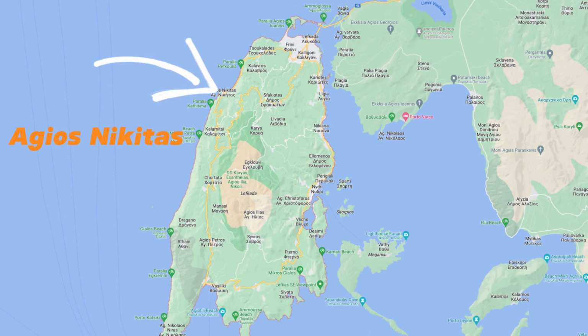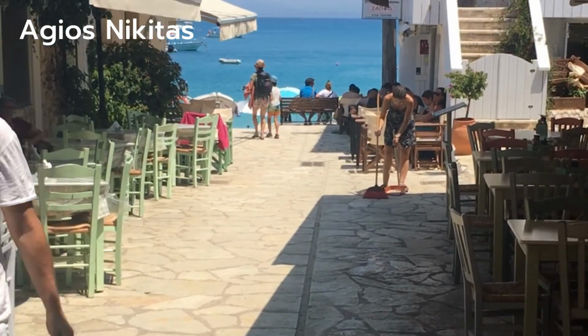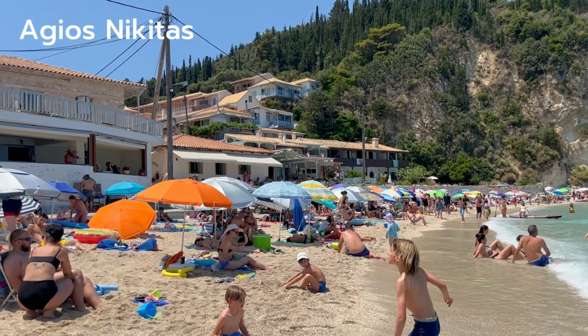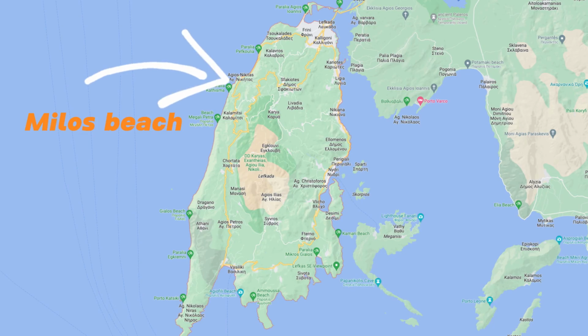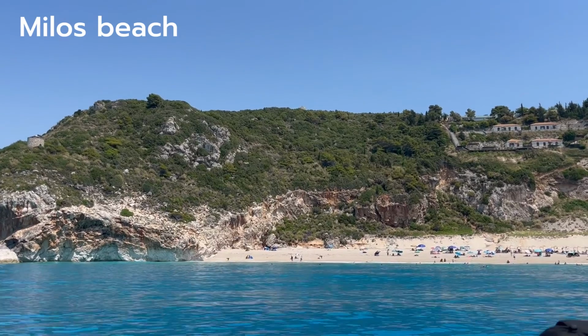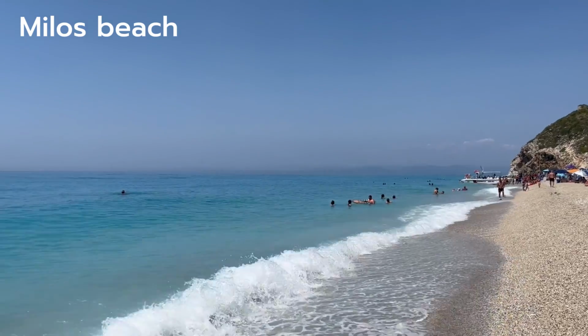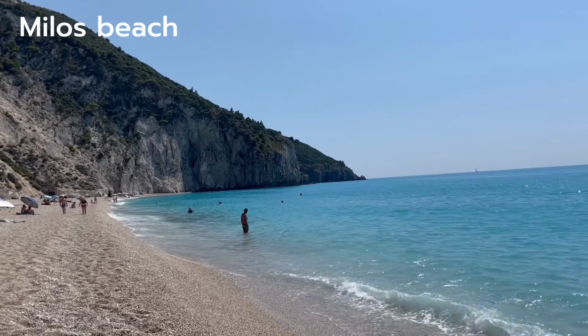We were able to visit the lovely village Agios Nikita with its extremely busy beach, followed by Milos Beach. You can either reach this beach by climbing over the mountain or by boat, which is around €4 per person. Milos Beach is wonderful and definitely worth a visit.